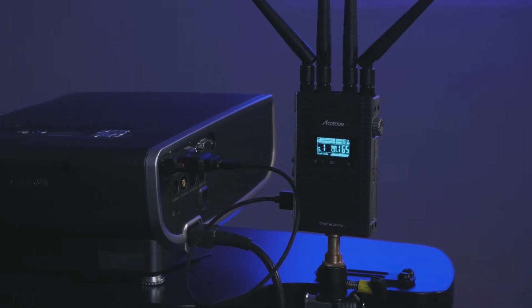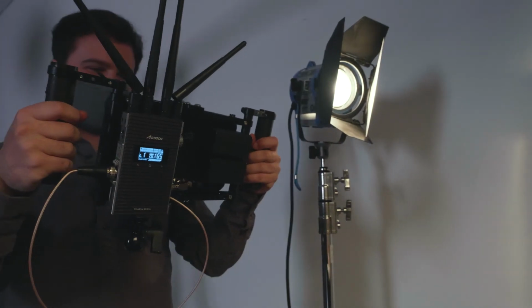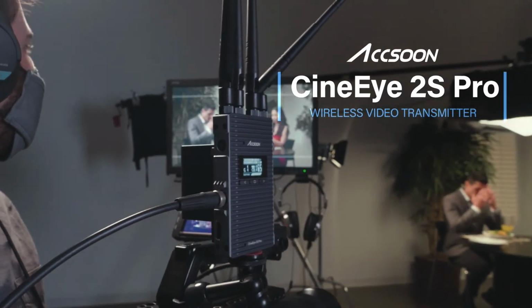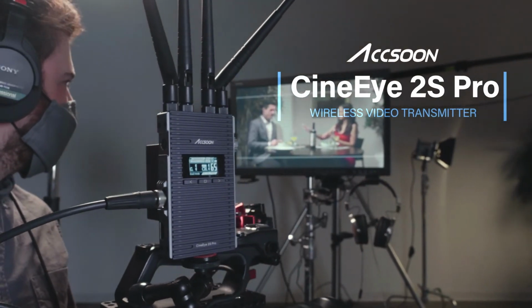High-end features, affordable price. This will be essential for large and small footprint productions. The Accsoon CineEye 2S Pro. Effortlessly wireless.